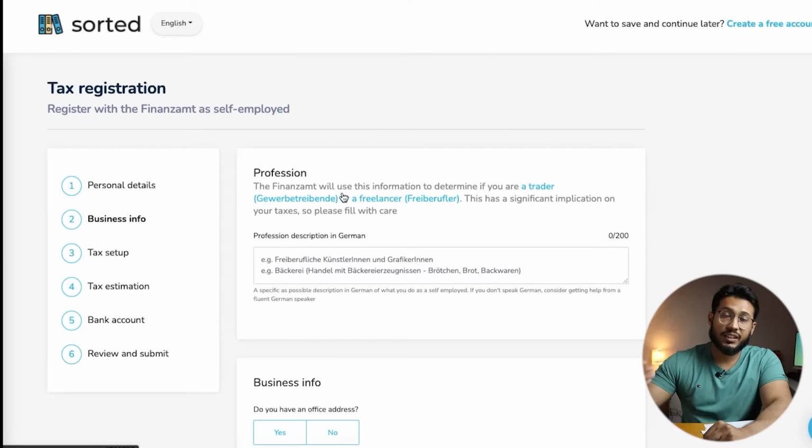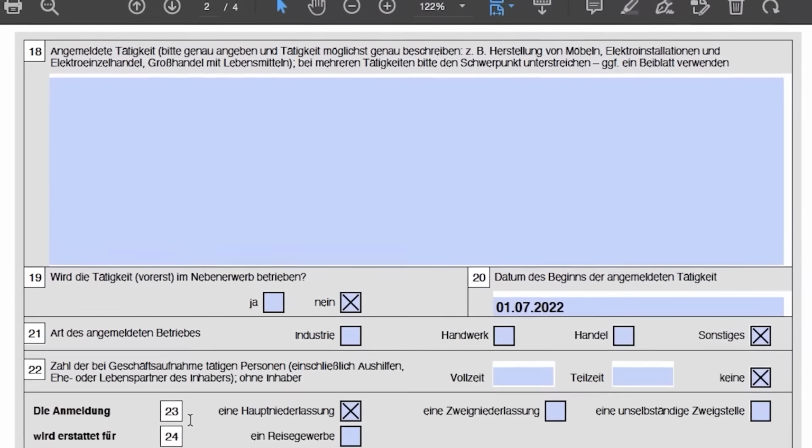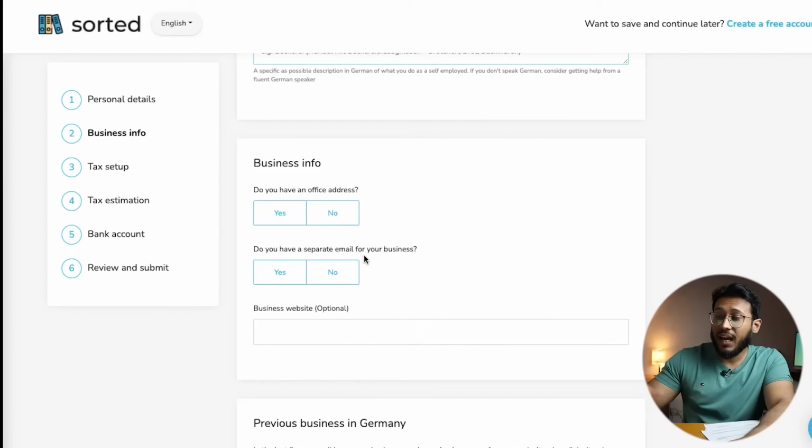Here we provide the details for our profession. If you're sure that you're allowed to work as a freelancer, provide all of the details here. And if you're registering your business, write down the same details that you provided in point number 18 of your Gewerbeanmeldung. Next, we share if we have a business address or if we are using our home address.